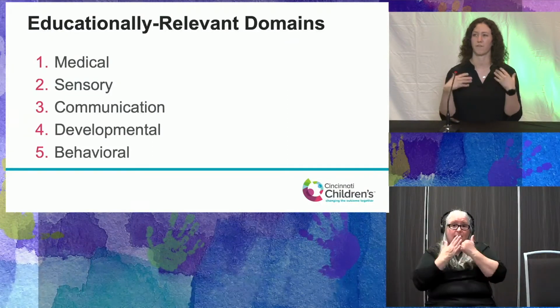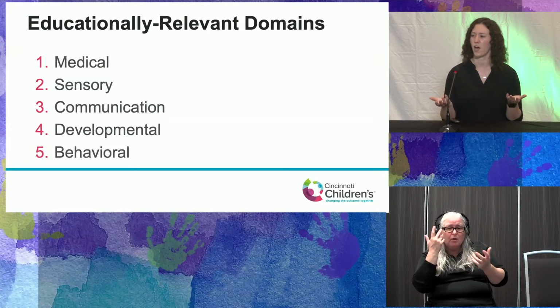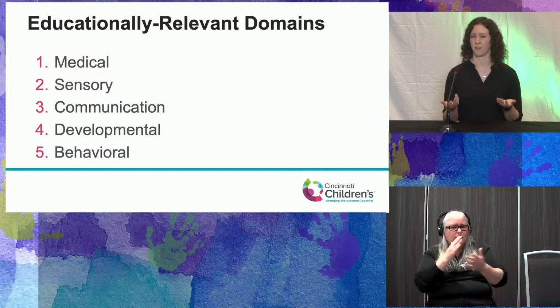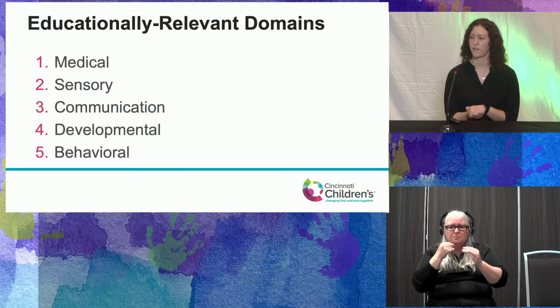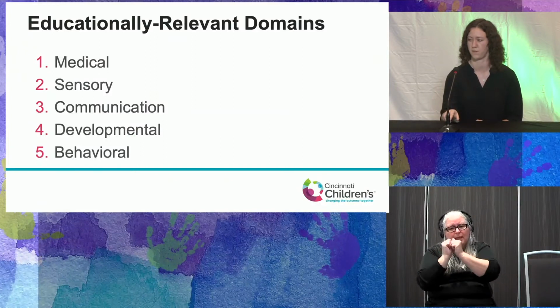So you have a reference when you're looking at the services that your child is receiving and to see, okay, are there some areas that really are not being addressed at school? And if so, how can we work to make sure that those are being addressed in the school system?